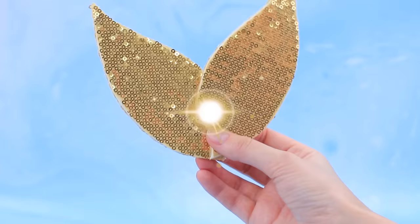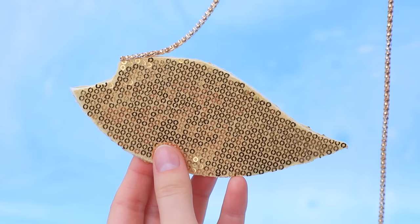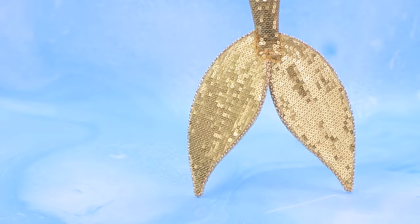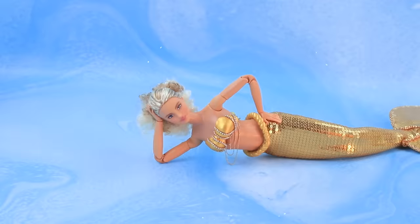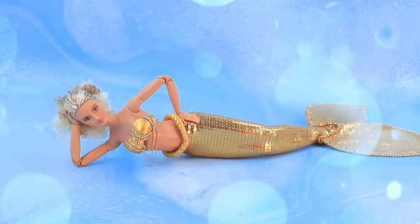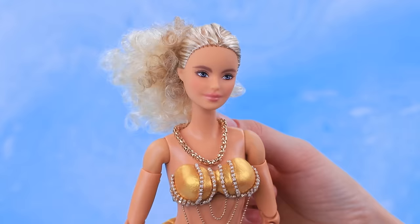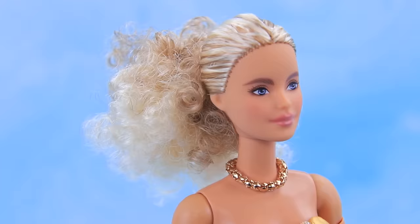Shape the fins. I can't wait to swim in them. With a powerful fin like this, it's easy to travel long distances underwater. Audrey already swam to the treasure chest. I only got a gold chain. It's mine now.